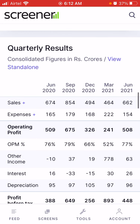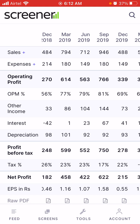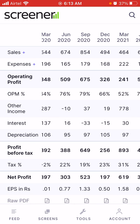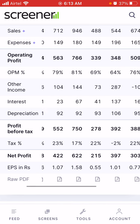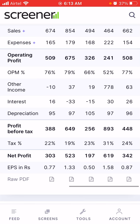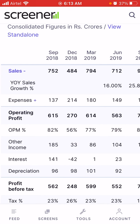Now here you can see the sales performance of the company, quarterly sales performance. You can see that the company's sales are flat, with no movement. In the last 1 and 2 years it has gone down, from 600-800 crore to 400-600 crore. Now it is recovering because the lockdown is opening in India. Similarly, you can see the operating profit margin of this company is also flat, around 70 to 80. You can also see, when you click on sales, the YOY sales growth. Sales growth is negative, so that's why the company is flat at the current price.